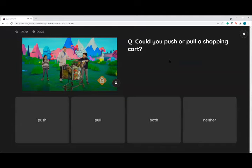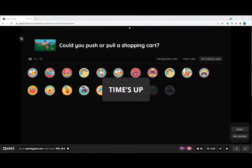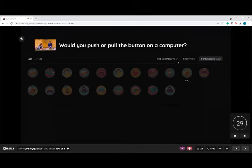Do you push or pull a shopping cart? Push, pull, both, or neither. 1, 0. Daisy is now in third place. That was a hard one. That was the most missed one so far.